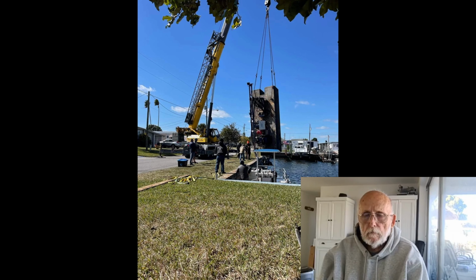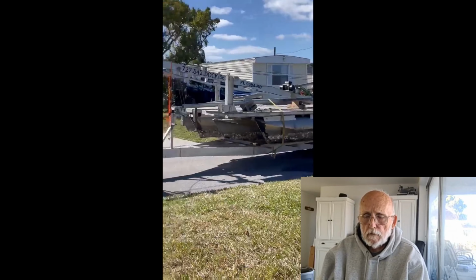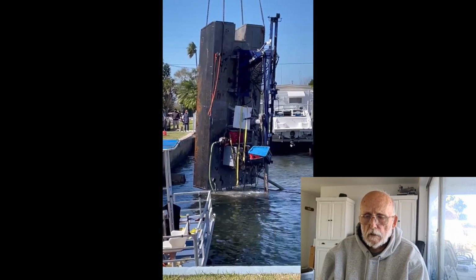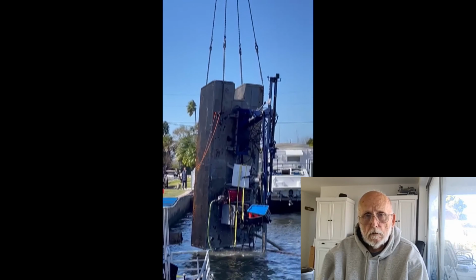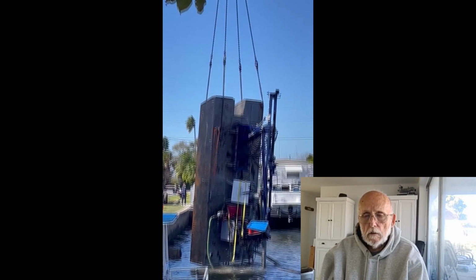So I'm told that this is the third time that this company has done this recently with this same barge. Well, I do know that it sank here in my backyard on January 7th. And when I posted my video yesterday mentioning that this was the second time, I received a message from one of the other neighbors that said, no, this was the third time. That I don't have confirmation on, but I have no reason to doubt this particular person. She's a pretty good source.